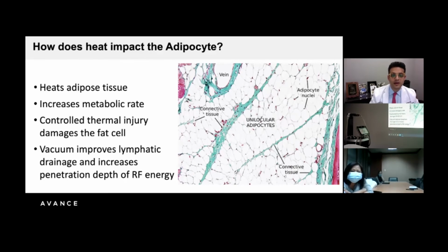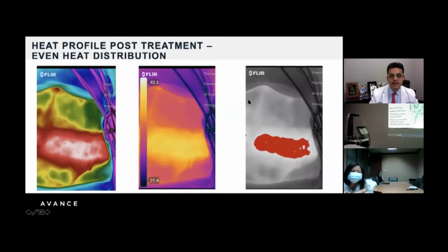So we published a paper about a year ago about the applications of radio frequency, and there are devices that add a vacuum effect to improve the penetration of radio frequency. And you know, this is what I was talking about previously. So you can see here the heat profile post-treatment. This is called the FLIR camera. This is a near infrared thermal camera, and what it does is it shows you what the temperature is at the skin surface.